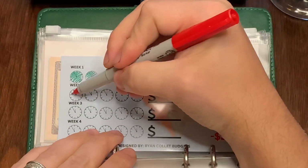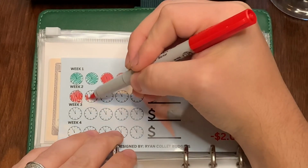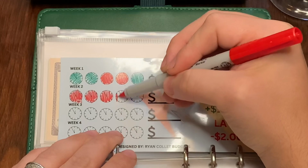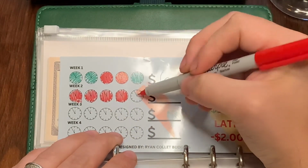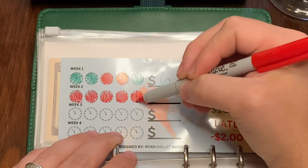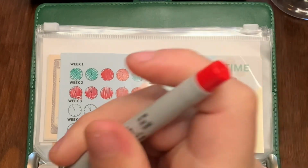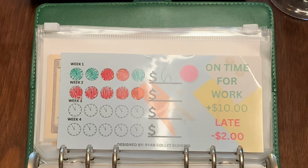And then I was late Monday of this week, Tuesday of this week, late on Wednesday, late on Thursday, and I was also late today. I'm telling you, this whole week I was so late every single day. But next week I'm going to try to get all green. That way I can have that as a goal, just to make it all green.